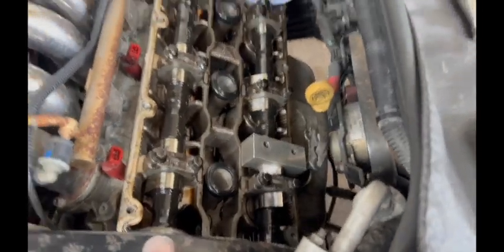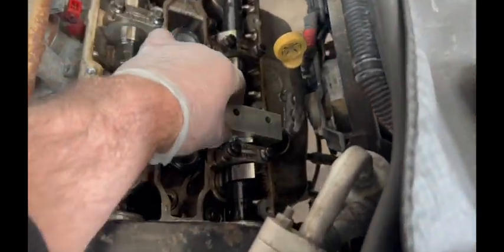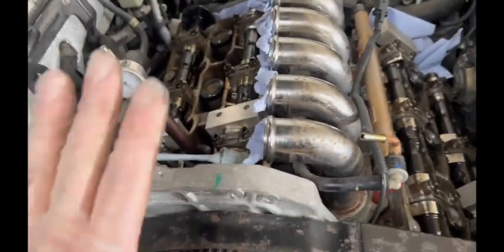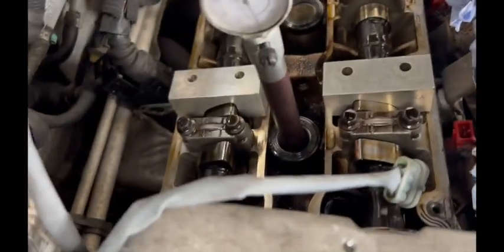Now, over here we have SXA cylinder 6 inlet, and then SXS for cylinder 4 exhaust. That's how we time these up. Now, I'm going to remove the caps and make a little template board with some cable ties, because these only go one way. You cannot mix them up.